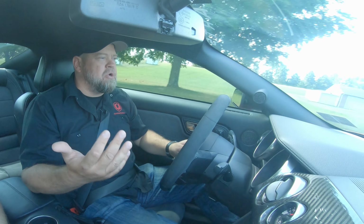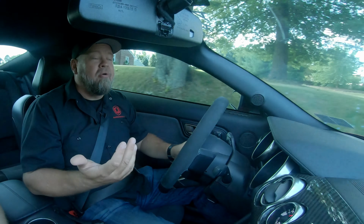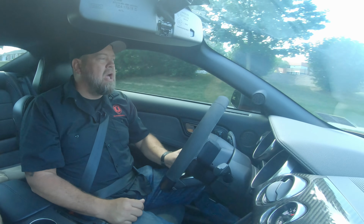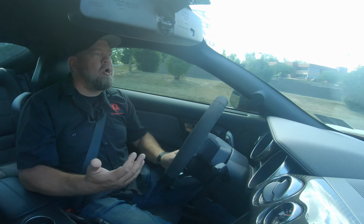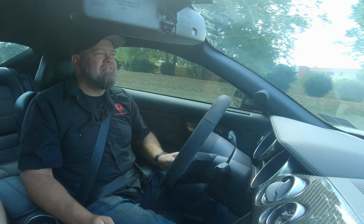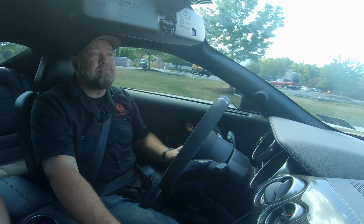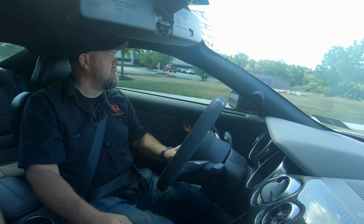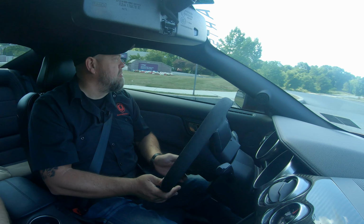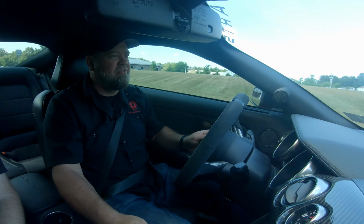Another big difference, Tony's car has the Recaros in it. His has cloth Recaros. I have the comfort seats, they call them, for the Shelby. The Shelby Recaros for me are a little bit too small. That's why I didn't want them in my personal car. If I could have gotten the regular Recaros like the GTs and the Mach 1 came with, I absolutely would have loved to have them in the car. But in the case of the Shelby, the Recaro that comes in it is just a little bit too small for me. I don't find them very comfortable.